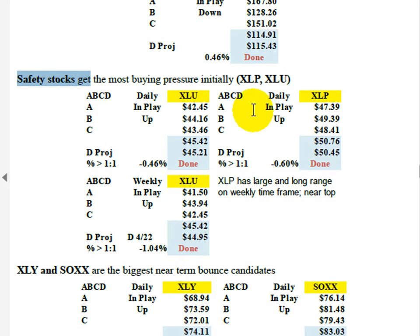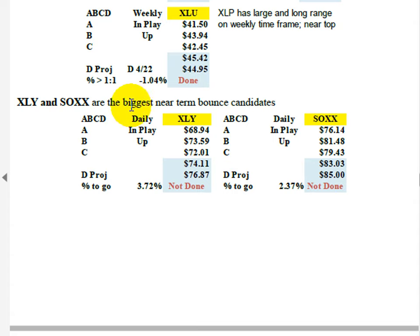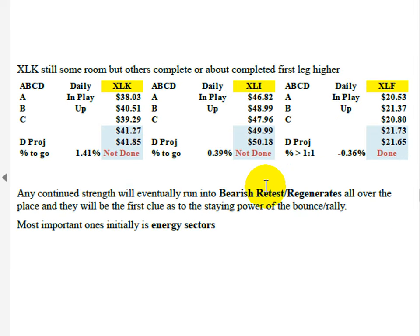Safety stocks, those guys found pressure on the buying side right away. Utilities, XLP. Now, XLV couldn't because of the biotechs. Where's the biggest near-term bounce candidates? It's here. It's the XLY and the SOX. That's where I'd be looking if I'm trying to play sectors.